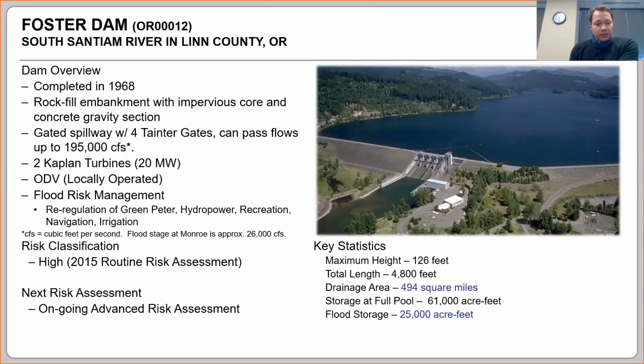And so we kind of talked about the advanced risk assessment that's ongoing. One important thing about Foster is that it's a relatively small reservoir, 25,000 acre feet for a drainage area close to 500 square miles. So it really has a very small amount of flood storage available in the Foster pool. And so the potential for flooding still exists with the presence of Green Peter and Foster dams. That's certainly true.